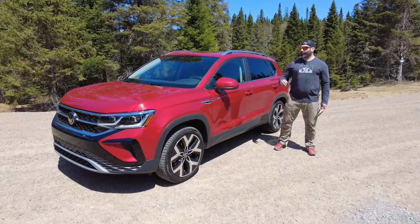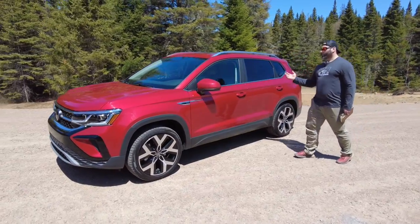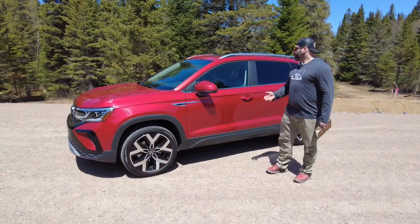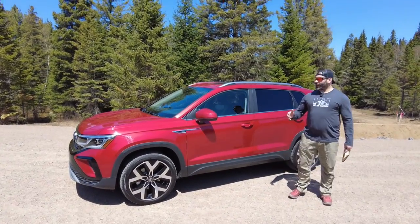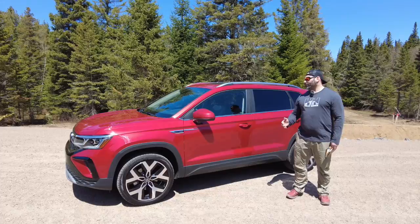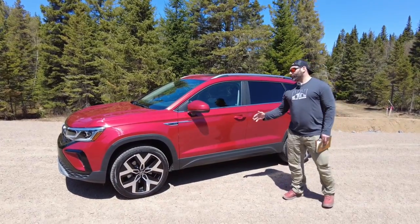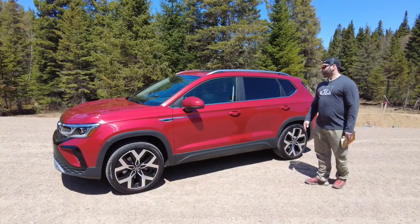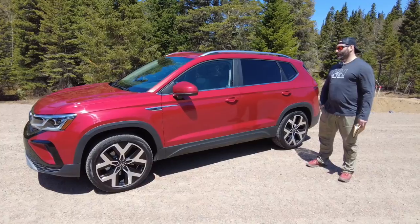But when you take into consideration that this is a compact SUV, all-wheel drive, has a decent amount of horsepower, and has that kind of good fuel efficiency, I think this is a very good vehicle to buy, especially if you have a family or you need the room. This is a very good vehicle to have with that kind of efficiency.